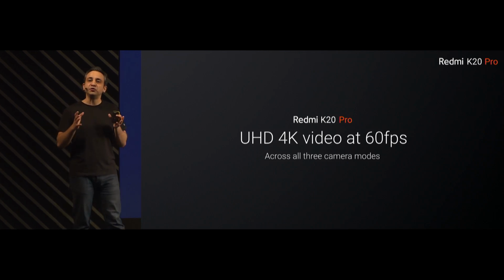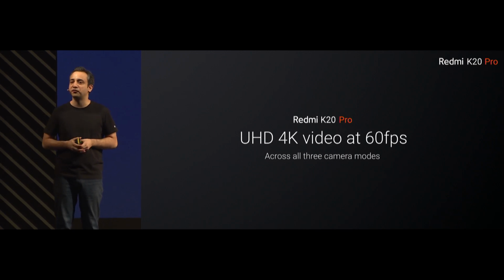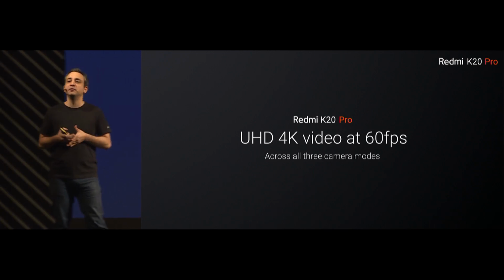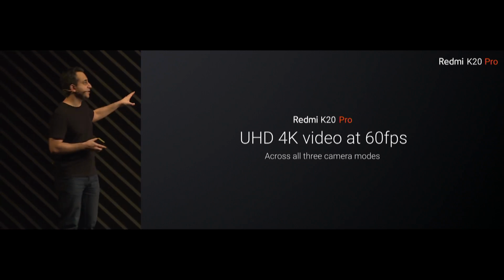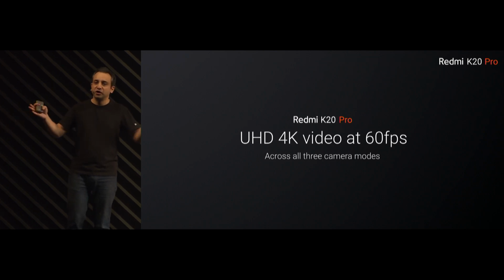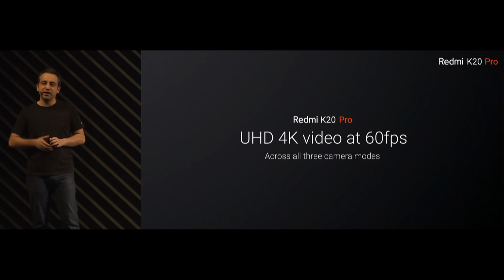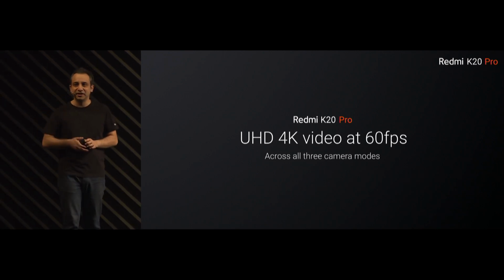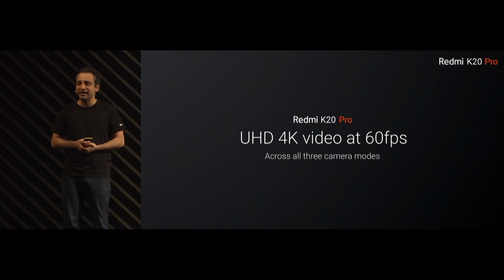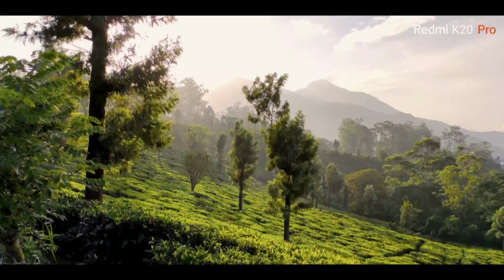You know, for the people who take videos, that is an ultimate expression of creativity. And by limiting you to just one lens, I think we will be holding you back. And that's why we made this exception. So whether you want to go closer or you want to take an ultra-wide shot or just the regular, you get 4K 60 in all three. In fact, our team did exactly that. So they went out to this amazing state of Kerala and shot this video, all shot on the K20 Pro. Take a look.